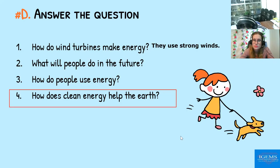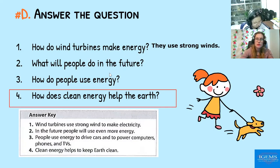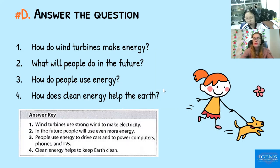Okay, when people use these sources, they help to keep the earth clean. Good. So we can use clean energy, which helps to keep the earth clean. Okay, good. Yes.